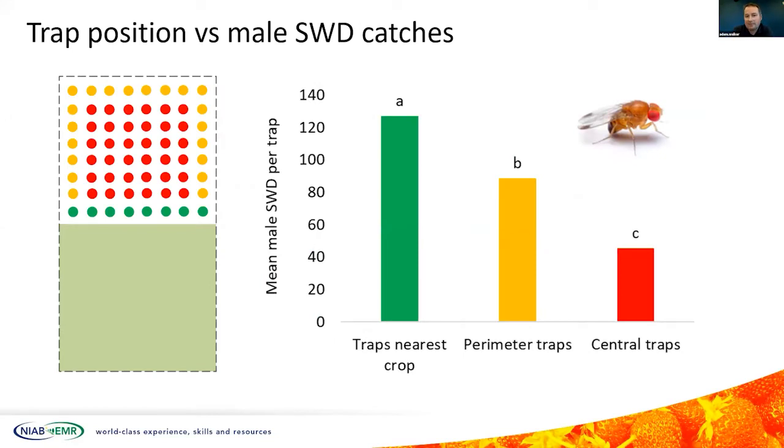We've also looked at the trap position and tried to correlate that to see if there is any correlation between male SWD catches and the position of the precision monitoring trap in treated woodlands. And what we found is traps nearest the crop caught significantly more male SWD. Traps on the perimeter nearest the crop caught significantly more SWD than perimeter traps in general, shown as the yellow traps on that diagram on the left, and traps in the center of the configuration. But there's probably more analysis we could do on this one.